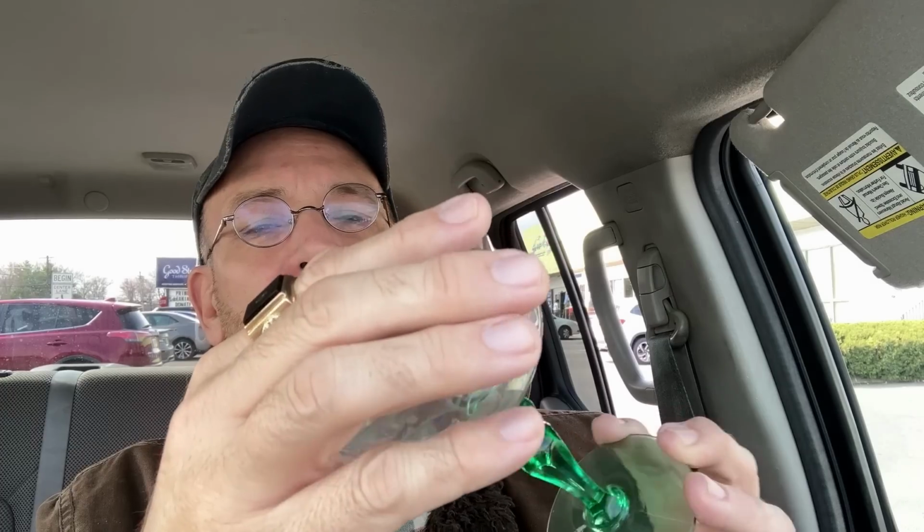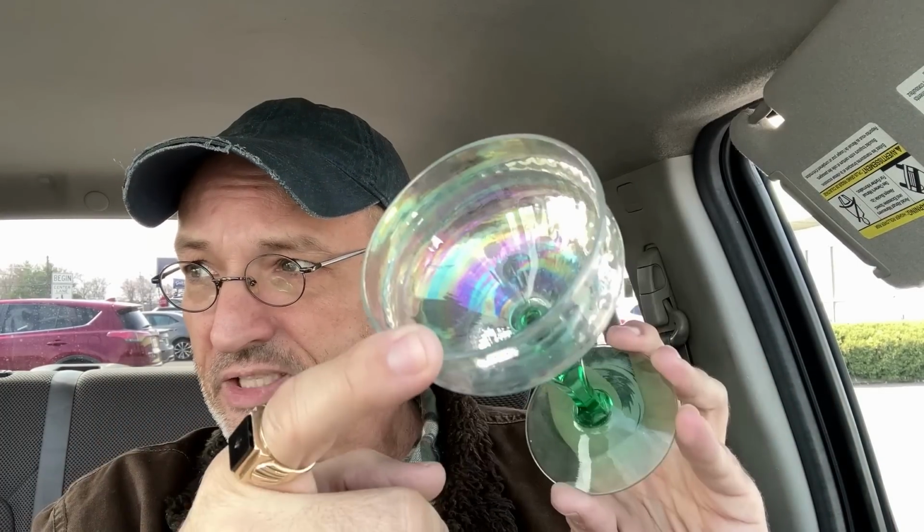I like the iridescence on the bowl. It's paper thin. It has a ribbed optic panel or design to it. And did I tell you that it's pearlescent, iridescent? Okay. 3. Okay, well, I got the 3 because I couldn't say no.